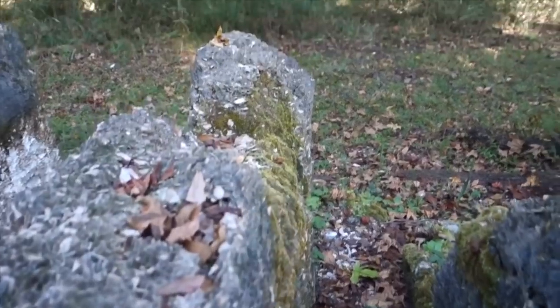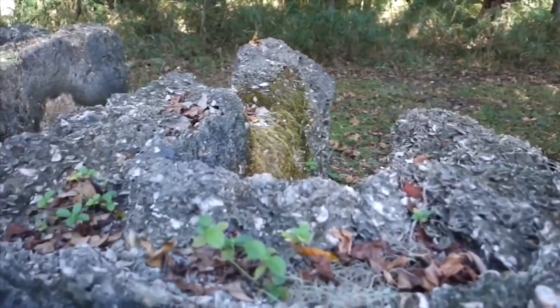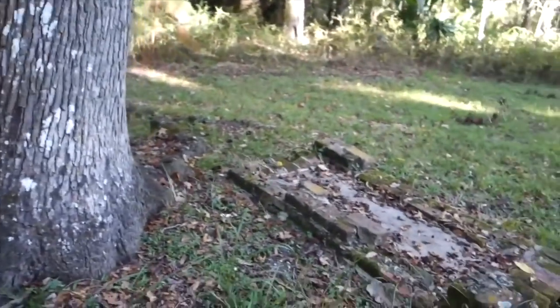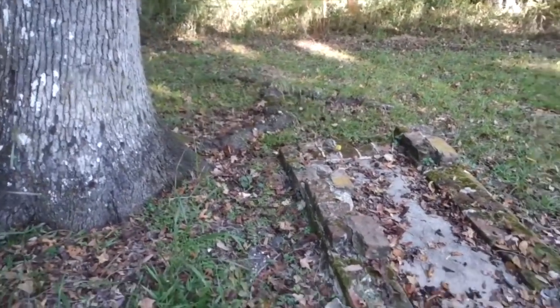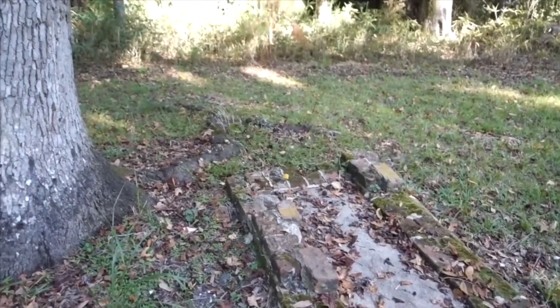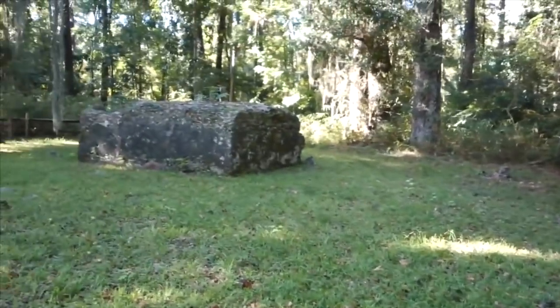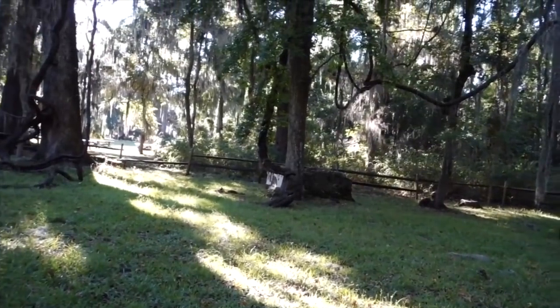Some of it's broke off. I don't know if these had a top, if these looked like a mausoleum at one time. I would assume that's what they did, like this one would have been built up. Yeah, I mean, you're talking 300 years since this was done. Yeah, I don't think they buried them underground here. I think that's what it was. They entombed them in that.